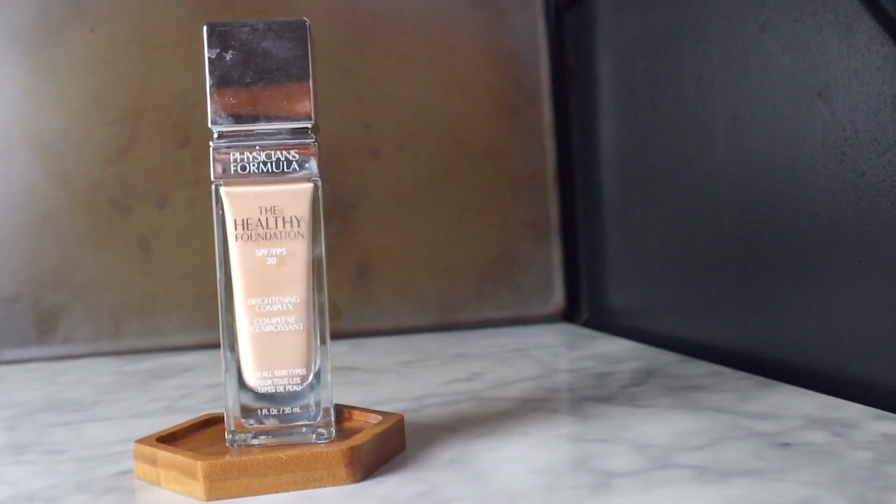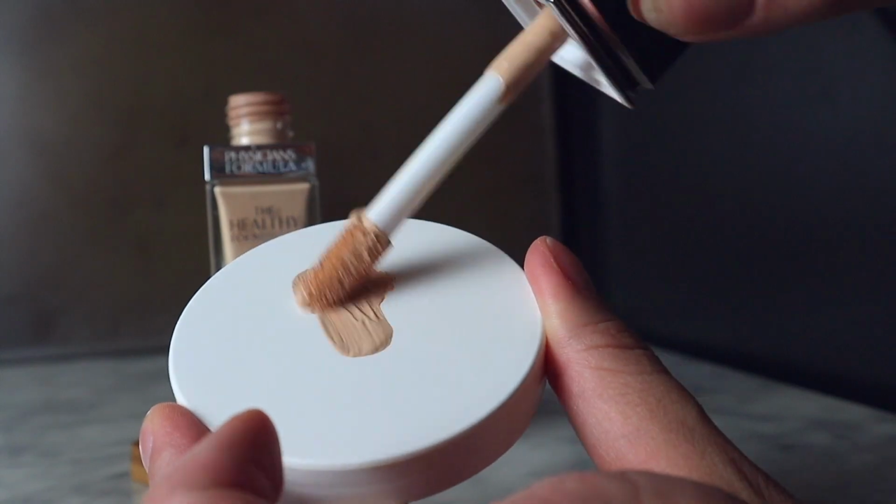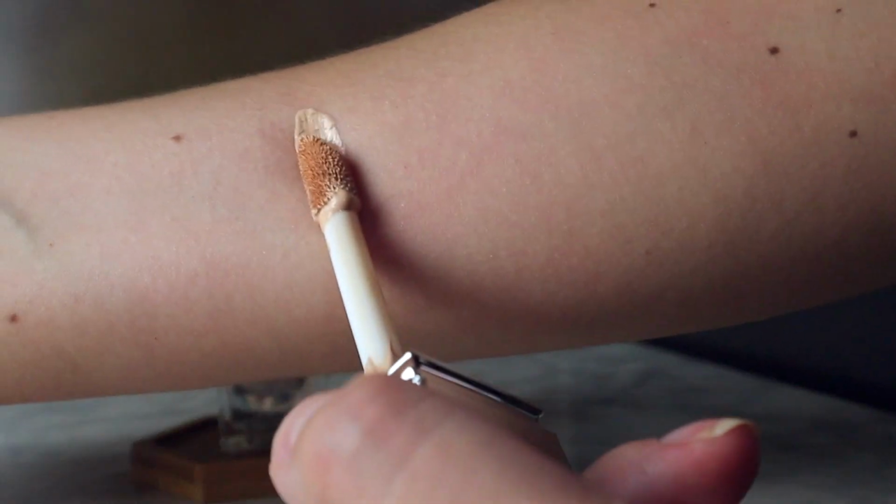Then we have the Physicians Formula The Healthy Foundation. The finish of this is natural. The coverage is medium to full. I liked that this foundation is really full coverage, and it made your skin look nice, but I disliked that it smells weird and the applicator is a doe foot, and I don't fuck with a doe foot applicator, dude.